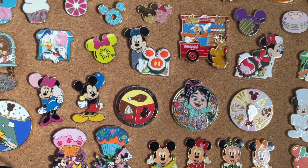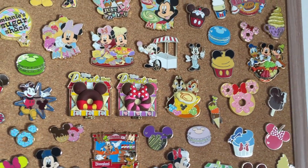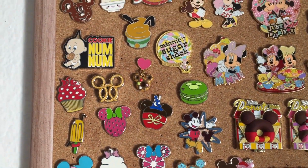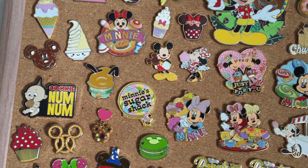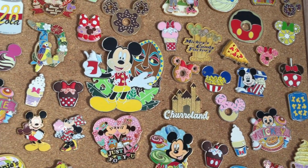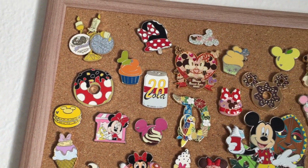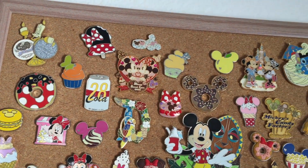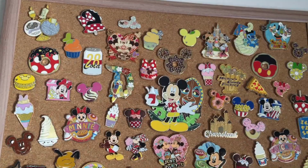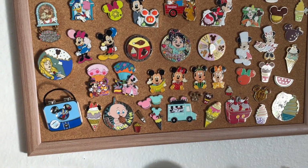Spread throughout here, I have quite a lot of little hidden Mickey pins. I mainly love anything that is sweets and snacks related. I'm not so much into the totally savory foods, but I love all these pins. They go perfectly with my aesthetic for my confectioner shop. I do also have a few fantasy pins on here. But these are some of the pins that I really like to bring with me in the park to show off because they're super cute, but they're also not ones that I'm totally worried about what's going to happen to them. Are they going to get damaged? So that there again is all of my sweets and snacks pins.